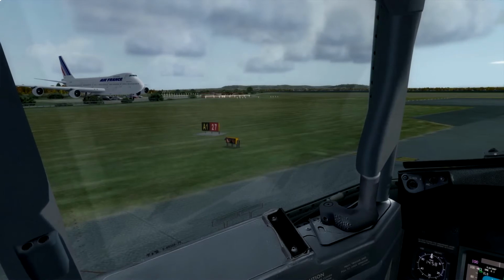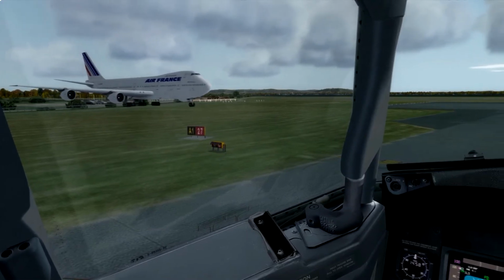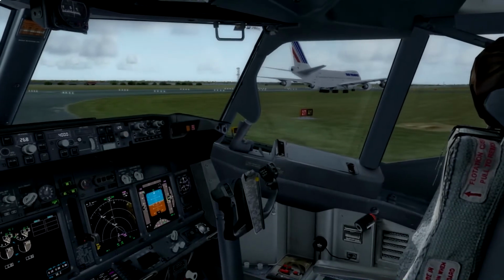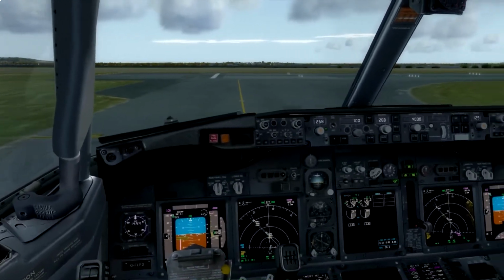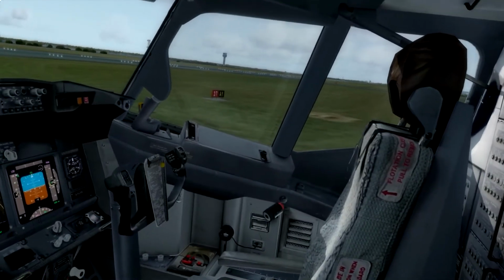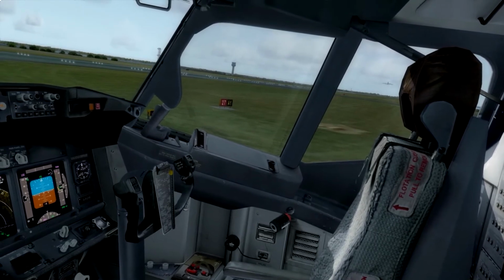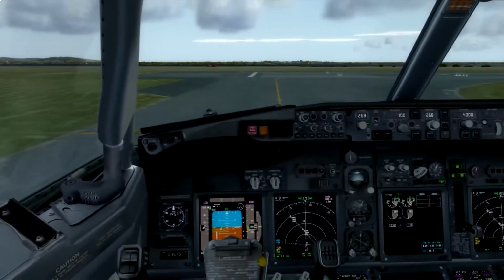There they go. So long. Was a little close. Should be getting our lineup and wait clearance in a second here. Well, he's airborne, he made it. Nice. Just waiting for our lineup clearance.